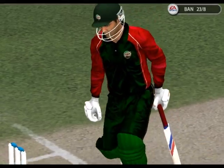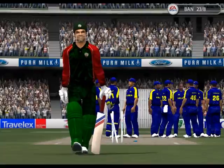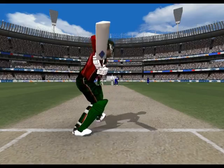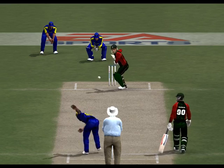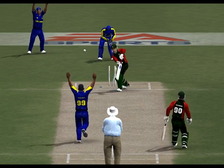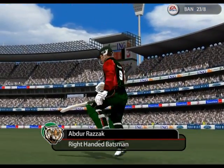Malinga gets his 4th wicket. It's been a world-class piece of bowling out there by this bowler. So then, that's the end of Mashrafe Mortaza. Well, this was how the wicket fell. The next batsman in is right-handed Abdur Razzak.